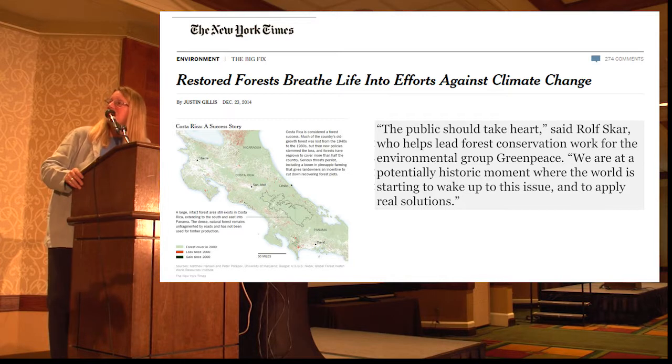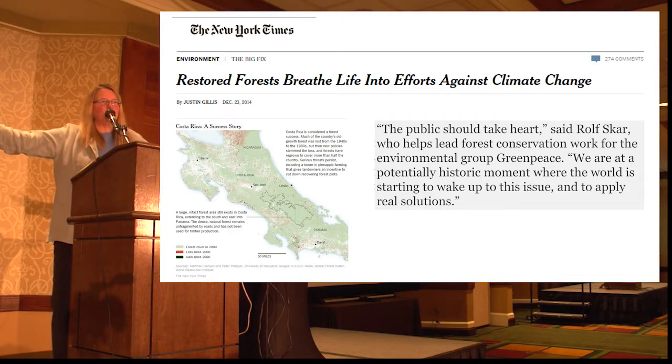But the great news, this was a Greenpeace quote, is that people should feel hope, right? We're not passive, we're not powerless. There are things we can do to turn around climate change and to live more intelligently and sanely on this planet, which is our only home. Thank you.